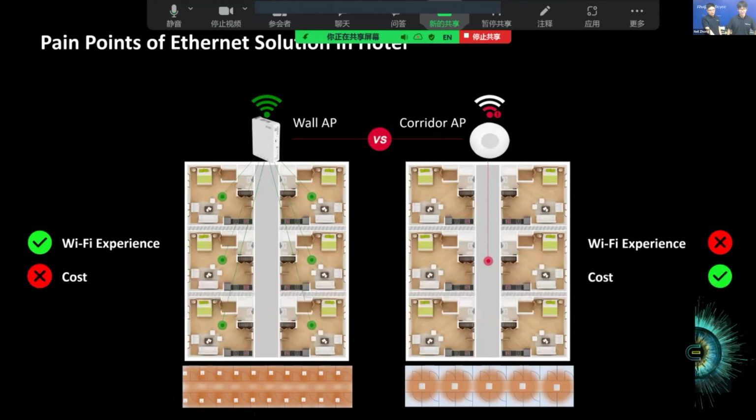Sure. All right, team. Let's see how e-Lighten can solve some of the common issues that hotels face with Ethernet solutions. As we all know, there are 2 major Ethernet solutions for hotel guest room Wi-Fi coverage: the traditional corridor ceiling AP and the in-room wall-mount AP.